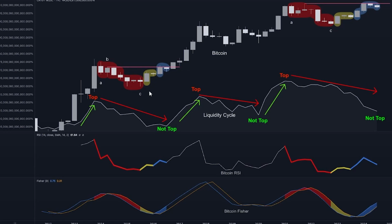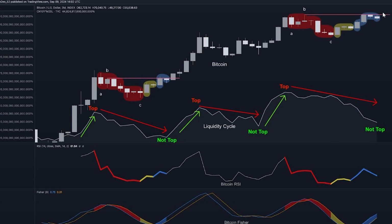Another thing I want to point out is, if you look at the bottom of Bitcoin, you have actually 10 candles to the top. So you have 1, 2, 3, 4, 5, 6, 7, 8, 9, 10 candles to the top from the very bottom. Now, if you look at the very bottom right here, we have 1, 2, 3, 4, 5, 6, 7, 8, 9, 10. So you have potentially 2 more candles until we start to top out for this cycle. So that is just counting the candles here and looking at this fractal.